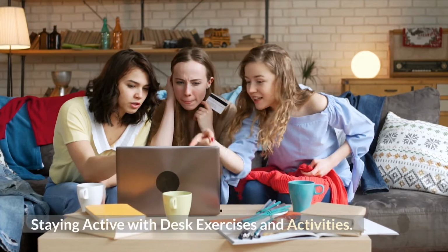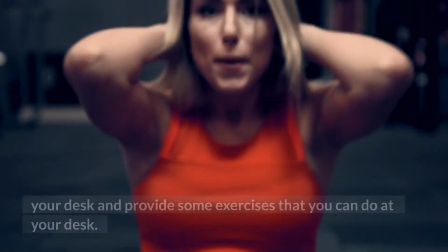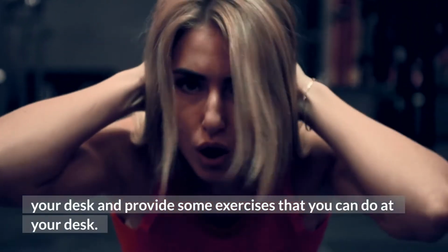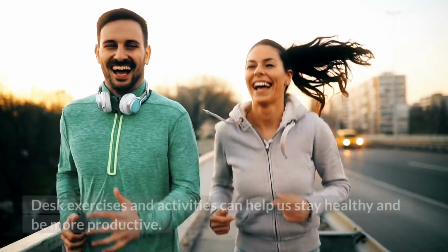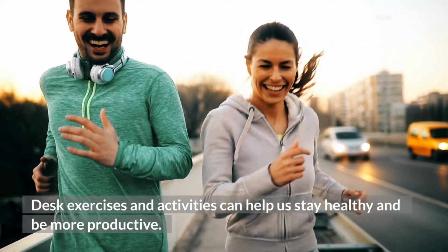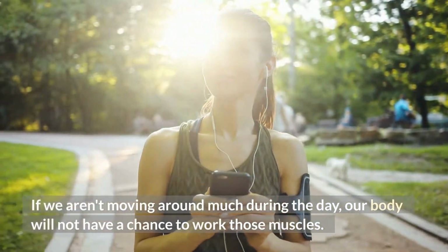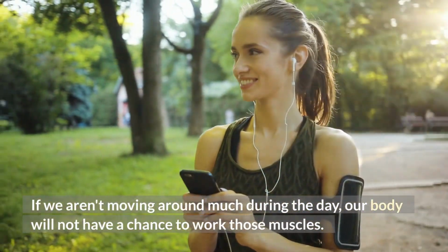Staying active with desk exercises and activities. The goal of this section is to show the benefits of staying active at your desk and provide some exercises that you can do at your desk. Desk exercises and activities can help us stay healthy and be more productive. If we aren't moving around much during the day, our body will not have a chance to work those muscles.